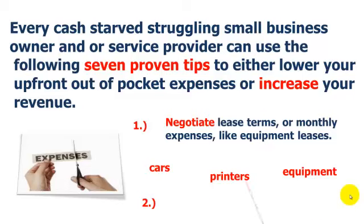Now, here's the second thing. Ladies and gentlemen, you gotta lower your credit card expenses. Look into American Express because, as you know, they don't charge you an interest rate. They just charge you an annual fee, but the caveat is whatever you borrow at the end of the month, it comes due.